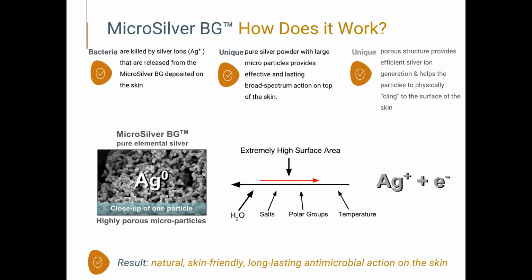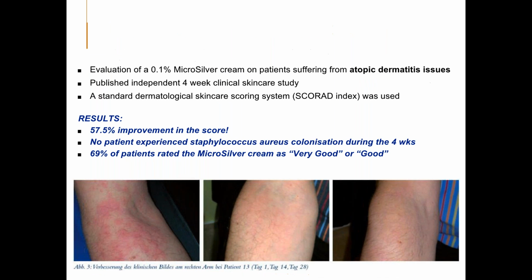And of course, the microsilver basically kills bacteria that can be deposited onto the skin. It provides effective and lasting broad spectrum protection, and that's one of the things that we wanted to make sure of, that when you're sleeping at night, you have this beautiful microsilver sitting on your skin. It's natural, it's skin friendly, and most importantly, it is antimicrobial. And I absolutely love that.